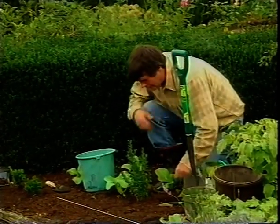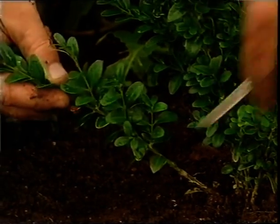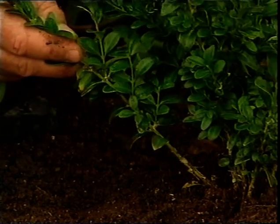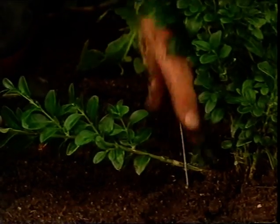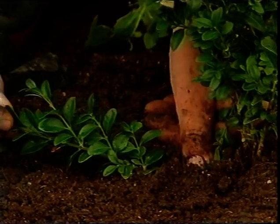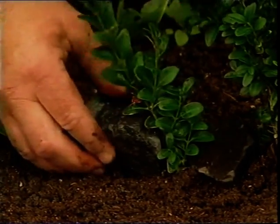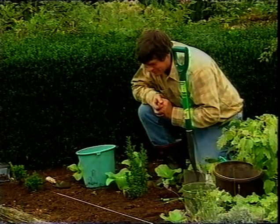Now, the first way is by layering, and I'm going to layer this little shoot on the side of this box plant here. First of all, I'm just taking a slither of bark off the side of that shoot at the base, and that wound is where the roots will emerge. I'm then going to pin that shoot down into the soil, just using a piece of wire that I've bent in half, and I'm pushing it right into the soil so that it's buried at that point. What you could do, if you like, is just put a rock over the top. Very simple. And then another rock like that is going to prop the layered shoot more or less upright. It's basically a cutting that's still attached to the mother plant.